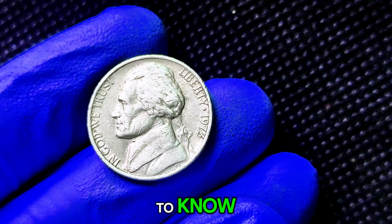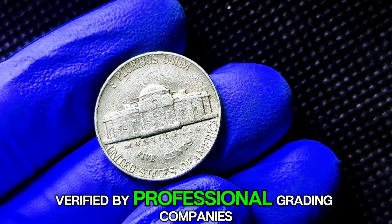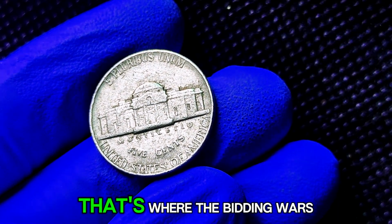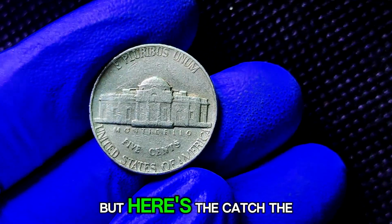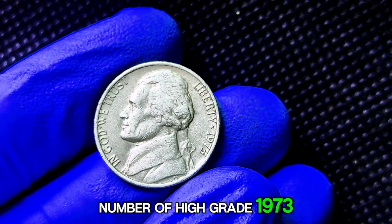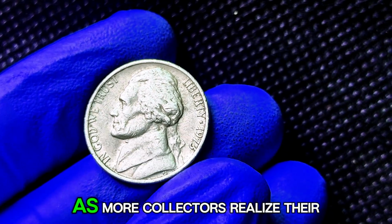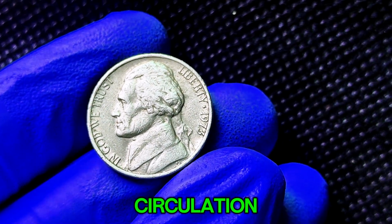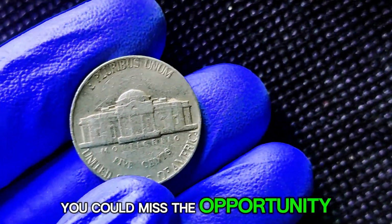And here's what you need to know: coins in MS66 or higher condition, verified by professional grading companies, are where the real value lies. That's where the bidding wars begin. That's where fortunes are made. But here's the catch: the number of high-grade 1973 no mint mark nickels is incredibly small. As more collectors realize their value, the fewer that remain in circulation. Time is running out. If you wait, you could miss the opportunity of a lifetime.